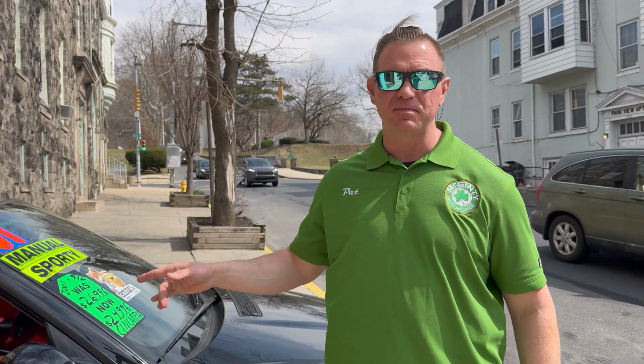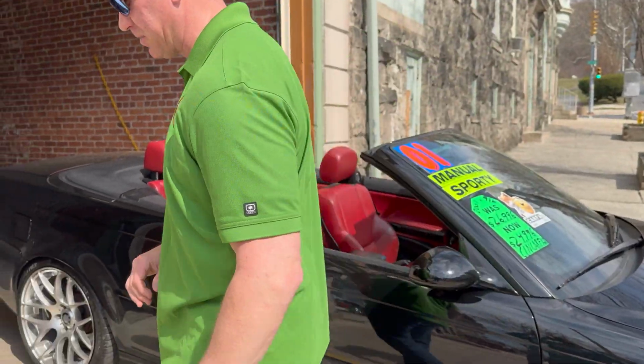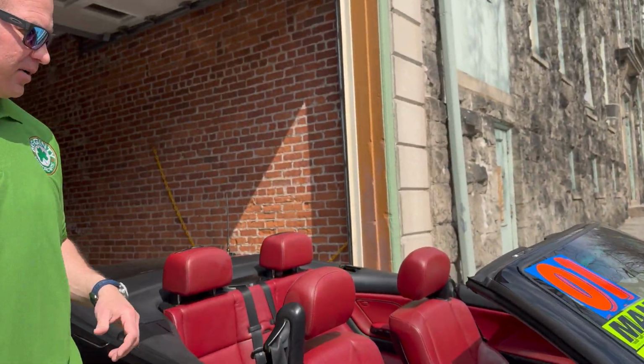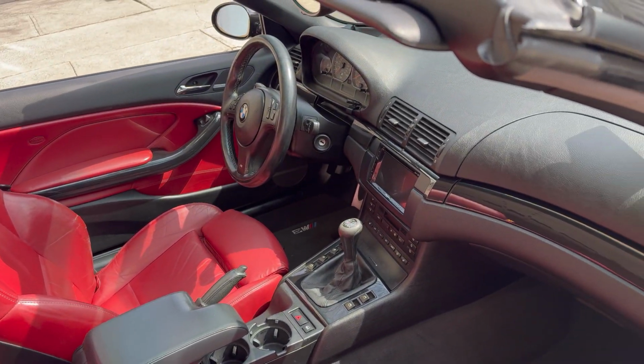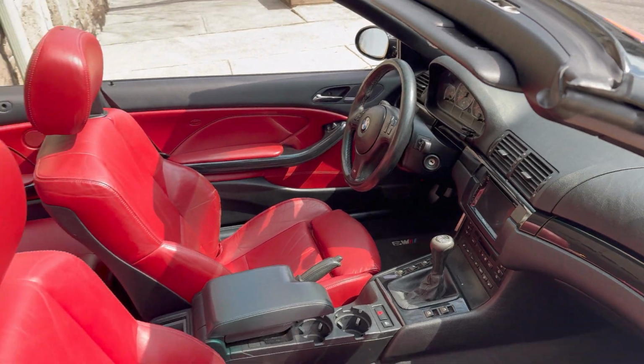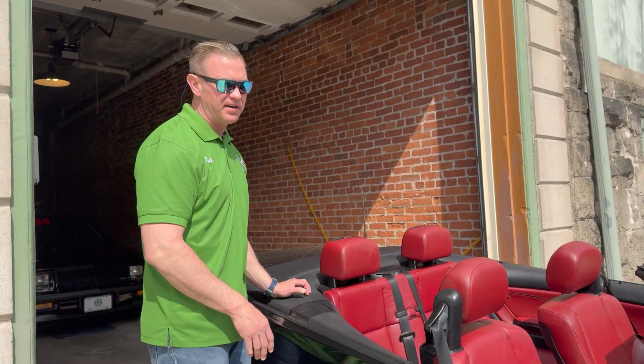It's a 6-speed manual. It's got Fiona red leather interior, is the official name from BMW. I drove this home the other day. Wow, what an amazing car. It's got a touchscreen radio, power top that works, AC's ice cold, heated seats work, and this car is sexy. I know this won't last long at 25,000.